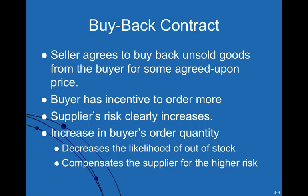So in a buyback contract, the seller agrees to buy, which is in this case the manufacturer, to buy back unsold goods from the buyer for some agreed upon price, of course, and you'd have to negotiate that. So the buyer now has an incentive to buy more. So okay, all right, fine. Since you're going to take some back, I'll purchase a bit more. So the supplier's risk is now increased because there's a risk of having to buy stuff back. You're shipping more to your retailer, but you may have to buy some of that back.